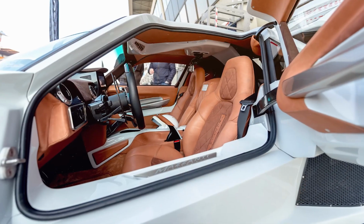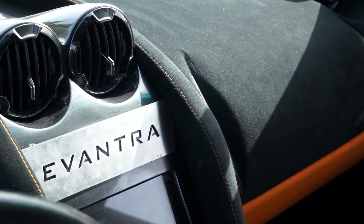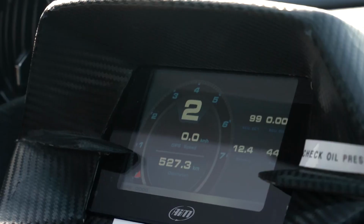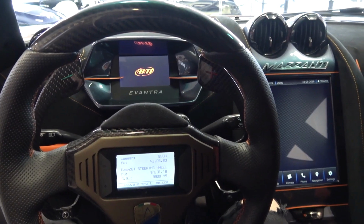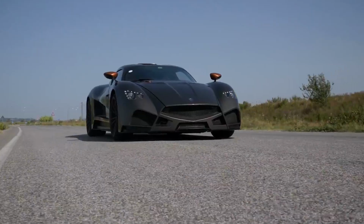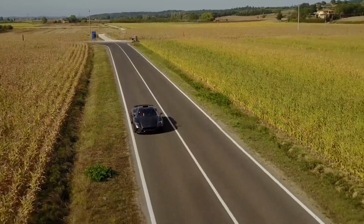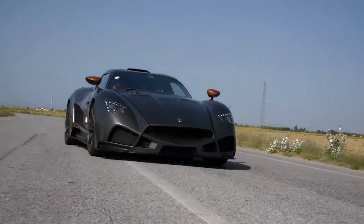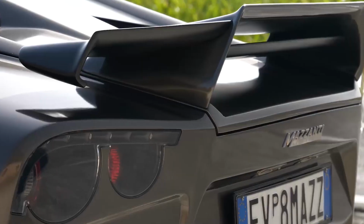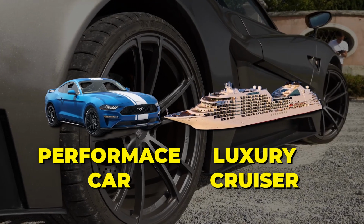The interiors are like a tailor-made suit, built according to your wishes. The sporty central console is like a mission control, decked with a multimedia system and data acquisition trim. And let's not forget about the driving experience. The Avantra offers 2 modes, race and road, like a split personality, ready to beat the track or the open road, depending on your mood. It's like having a performance car and a luxury cruiser all wrapped into one stunning package.